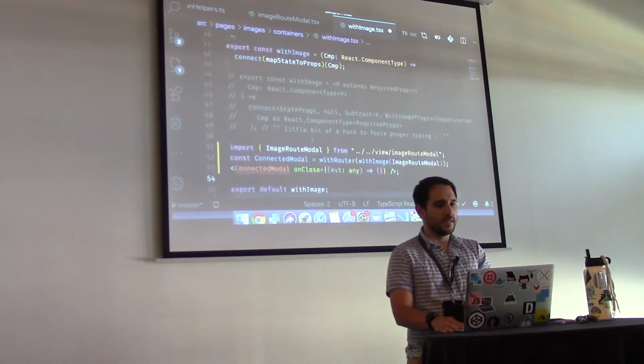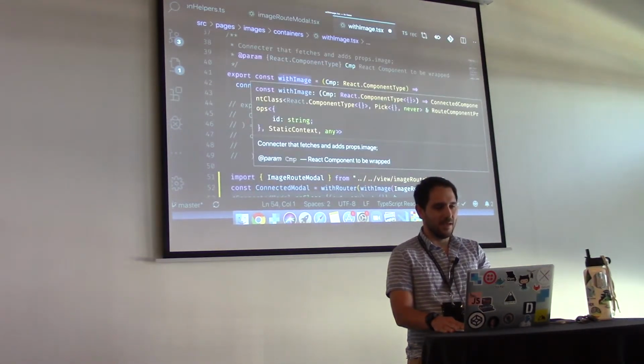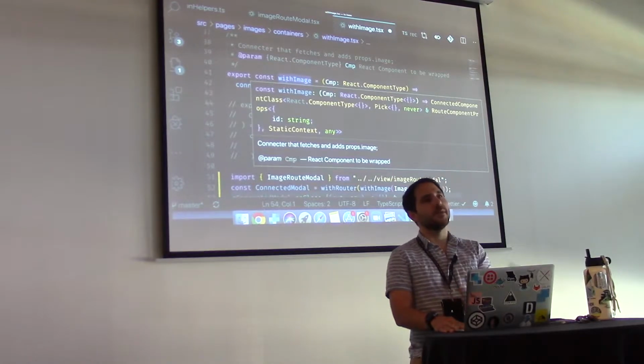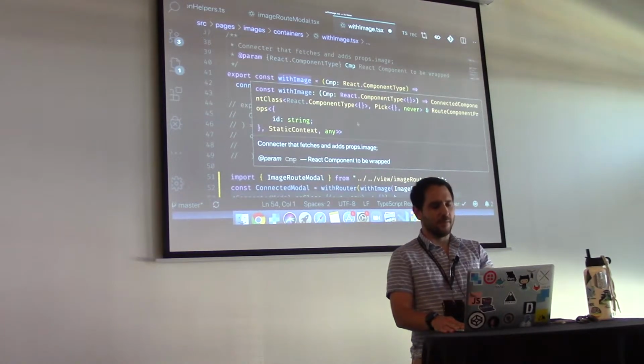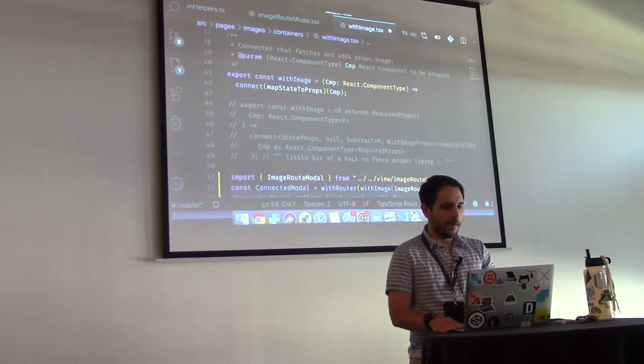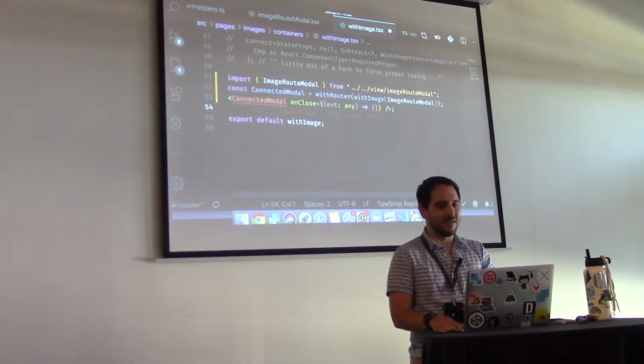So the problem here is that when you don't give connect any types, it sort of types it as an any. So we still got the required props because we expected those, but we got any here. You see there's an any here. Some of these things can be really convoluted as they grow. But essentially, it doesn't know what types are supposed to exist on this.